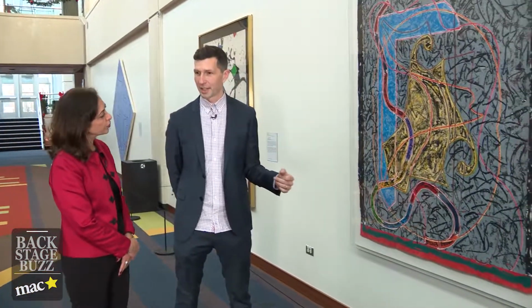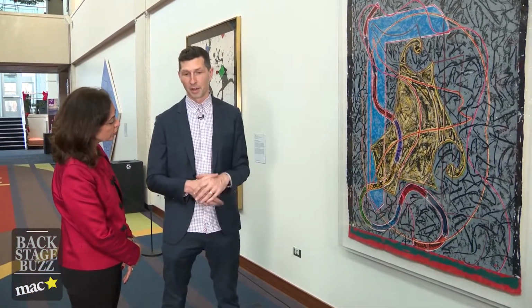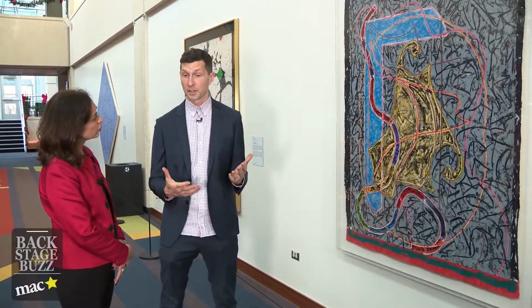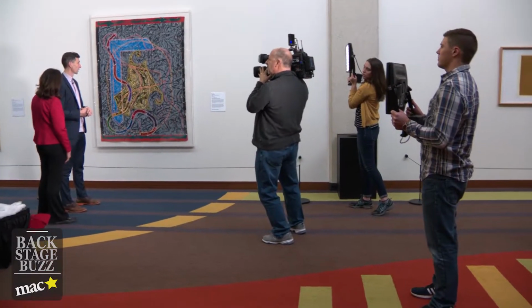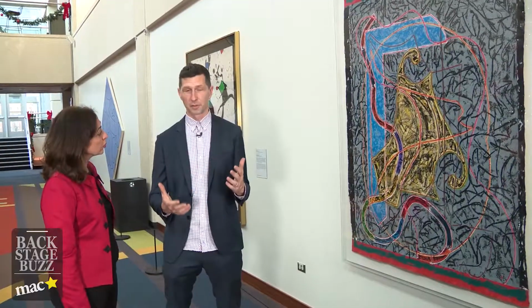For instance, this is a Frank Stella print. Frank Stella is probably one of the foremost modern artists in the U.S. Got famous when he was operating in New York in mid-century. He's still making a lot of work. His work is shown across the world, museums all over the world.